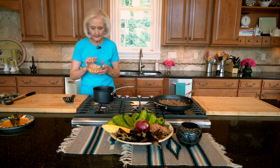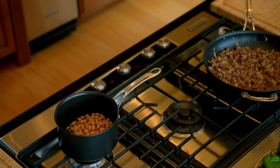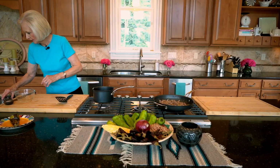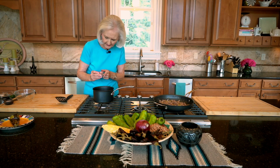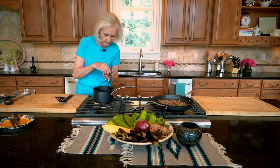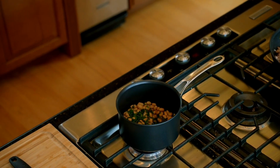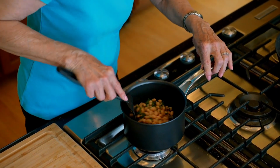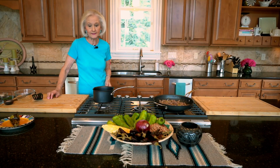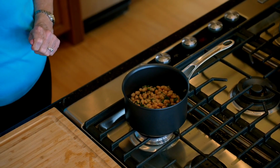Then I'm adding in 1 can. You can use pinto beans or Great Northern beans, and it's drained and rinsed. Add those in. Tiny smidge of cumin. This is about 1/4 teaspoon. A little bit of cilantro, fresh cilantro. Add in some water or broth and just let these simmer for about 15 minutes. And these will be added onto the top of the Navajo taco.